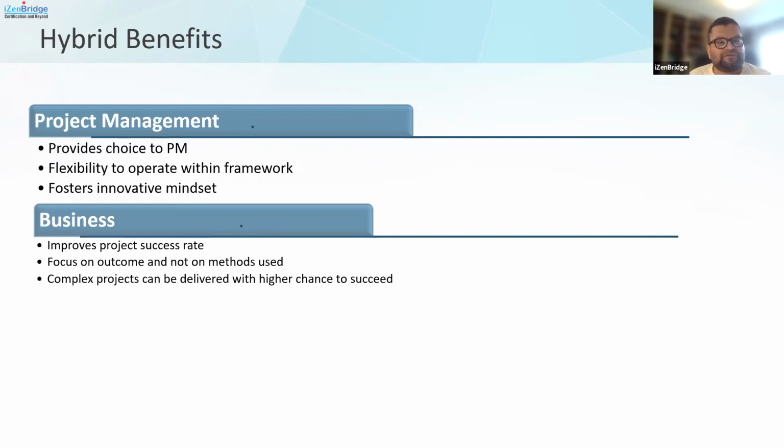And complex projects can then be delivered with a much higher chance, because we are more and more into knowledge-based, service-area-based projects, and those projects are complex. And one methodology will not really help us succeed all the time.